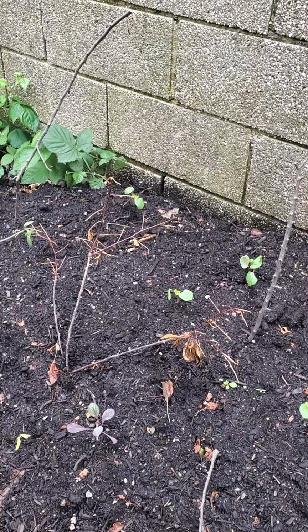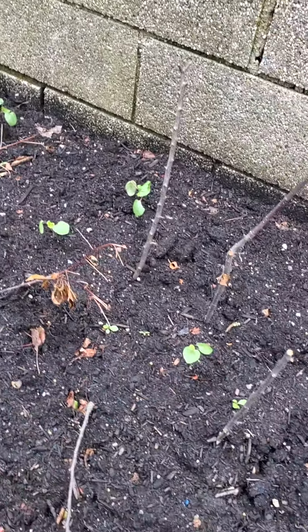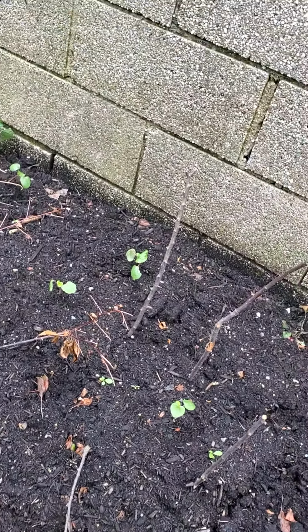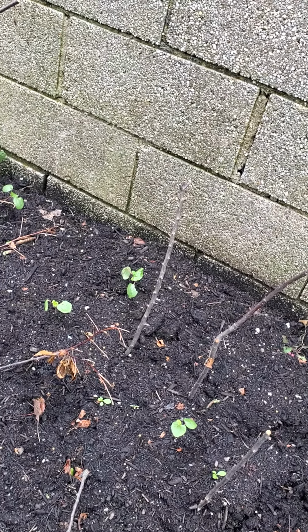I have 1, 2, 3, 4, 5 of them. I may get some more seeds just in case, because hopefully the next couple months will be warmer so they grow a little better.